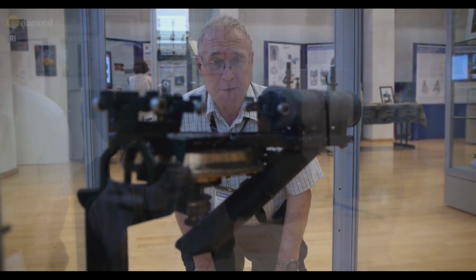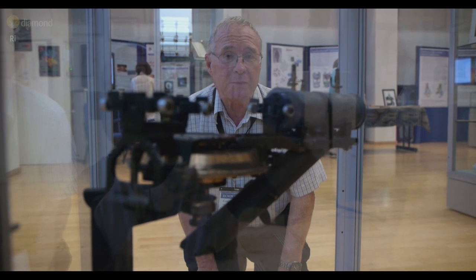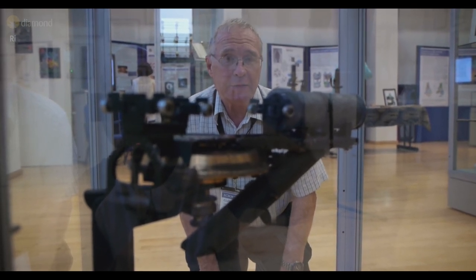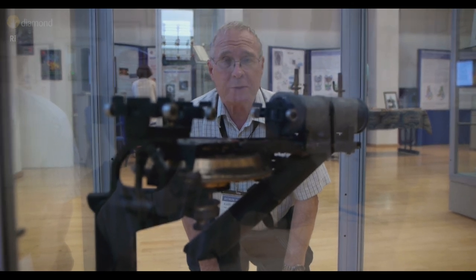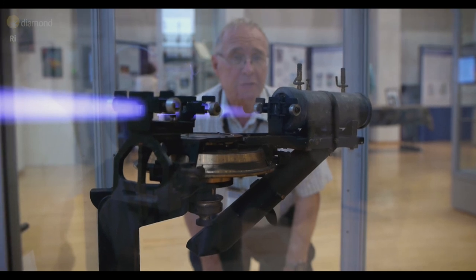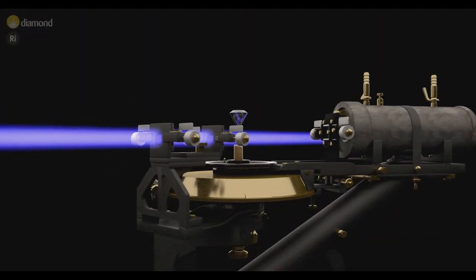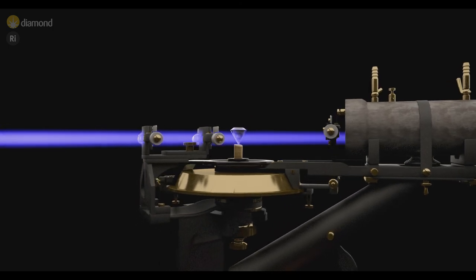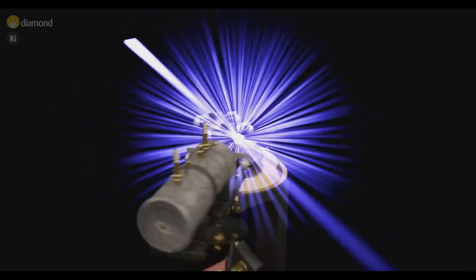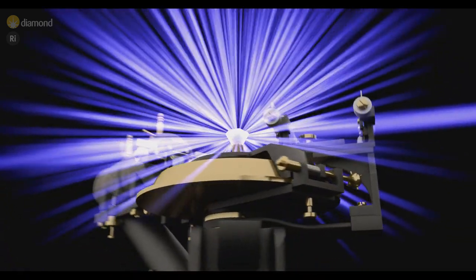So in front of me here, we have one of the original spectrometers used by William Bragg and Lawrence Bragg together in 1913. The whole idea of this is that you put a crystal on the central turntable and you have X-rays striking the crystal. The crystal splits the beam into a bloom of new rays. Each of these new rays projects a single spot outwards.